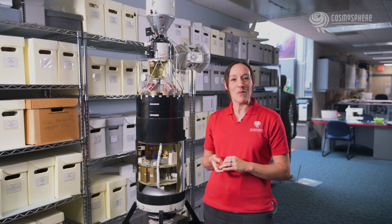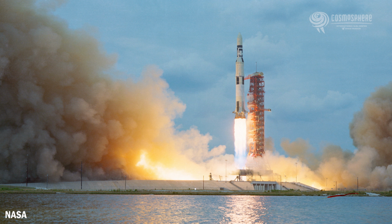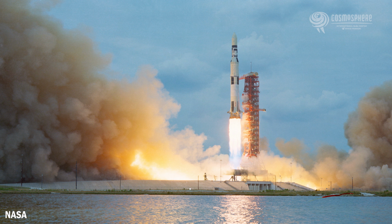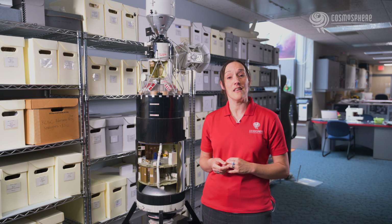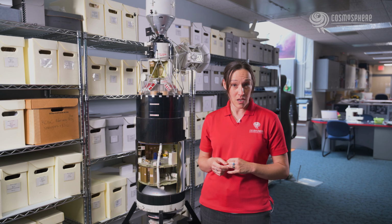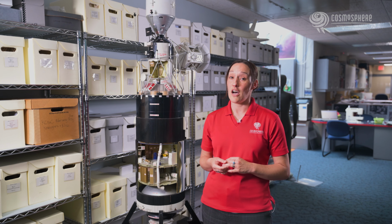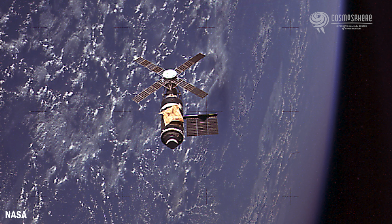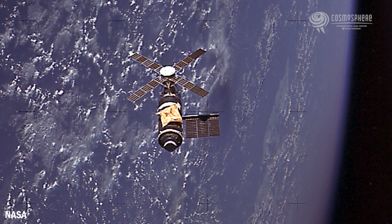Skylab 1 launched on May 14, 1973, on the last operational Saturn V rocket. A modified S-4B, the third stage of the Saturn V rocket, was used to create the massive Skylab station. During the launch, a section of Skylab's micrometeoroid shield tore off the rocket, which led to the loss of one solar panel and damage to the second, preventing the station from receiving full power.